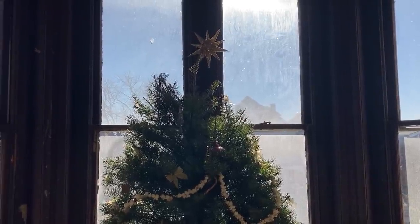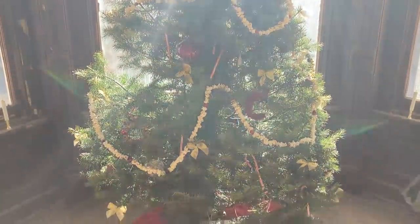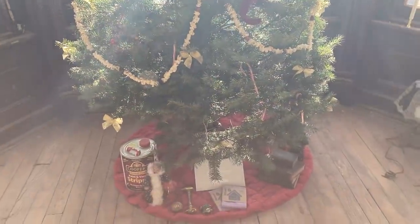Okay, and we had people saying couldn't see the star. Oh, I know. I didn't even know until I got home and looked, started editing. So here's the whole tree.